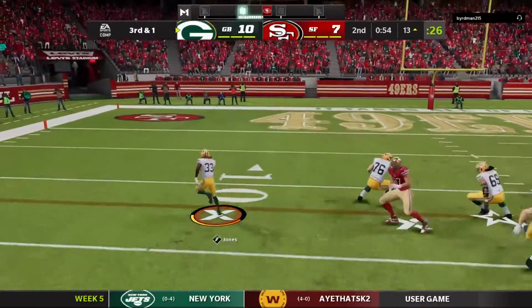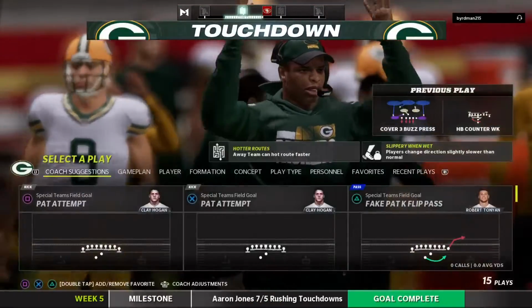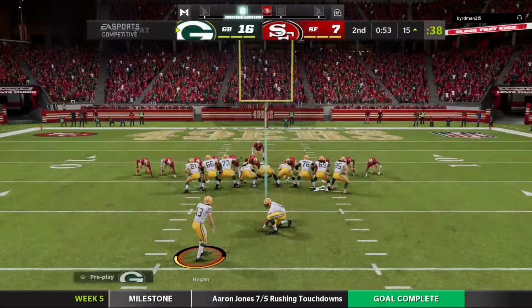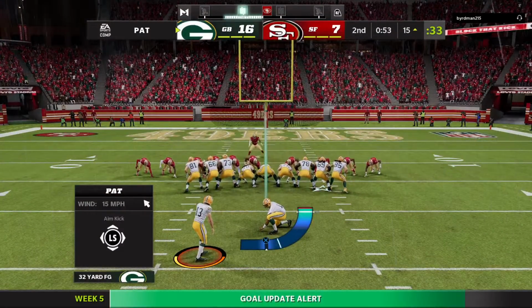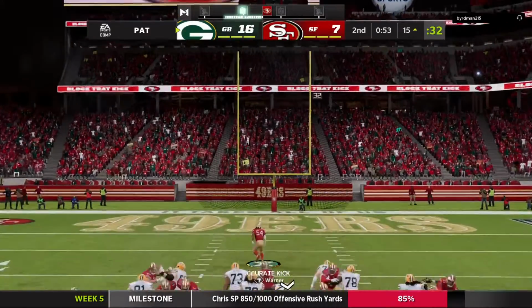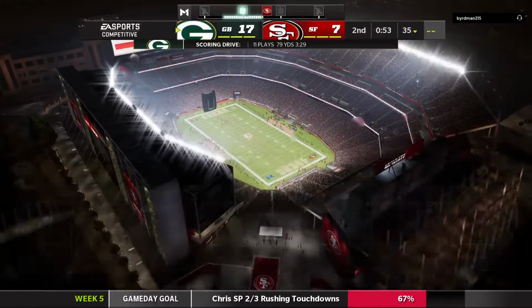On the counter, here's Jones. And he's going to take it in. Touchdown, Packers. Aaron Jones with touchdown number 7 on the year. And the Packers add on to their lead. Extra point splits the uprights, and his guys will take a 10-point lead.